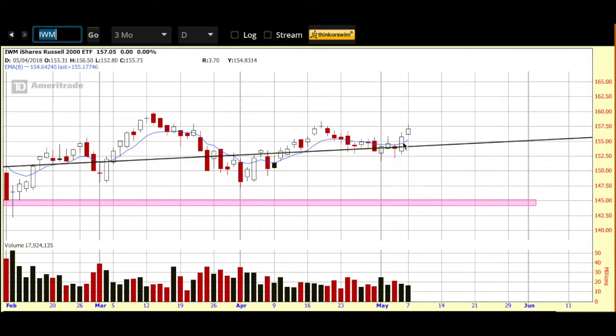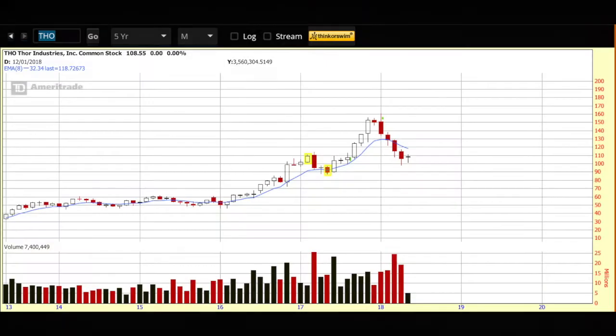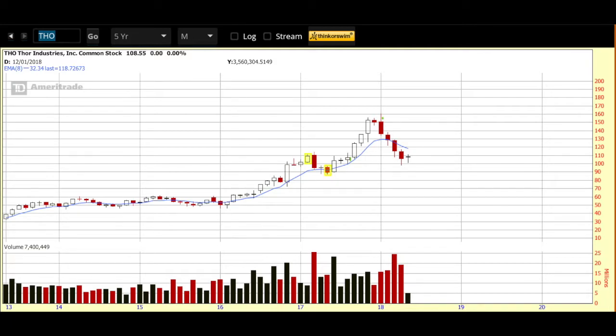It's a past Chart of the Day Cafe pick that may be teeing up again here. So stay tuned. The chart that I wanted to feature for you this morning is Thor Industries, ticker symbol THO. It is a past Chart of the Day Cafe pick. I first featured it in May of 2017.